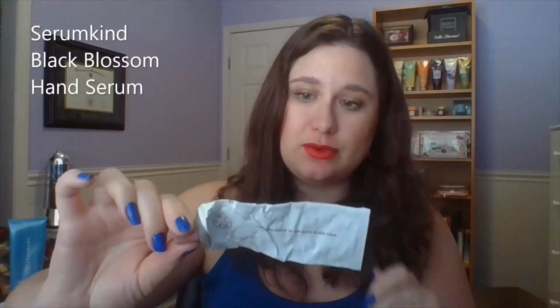Hand cream! Little metal tube. This is from Serum Kind, the Black Blossom hand serum. It came to me in a Boxycharm. It was a light floral scent. It was nice. I know this was expensive, so I was using it sparingly. When I rolled this into a project to get it finished, because there was a tiny little bit down here, the marks rubbed off. I noticed that this had an expiry date of the end of July 27th, 2023. So it's like, well, gotta get that used up, and I did.